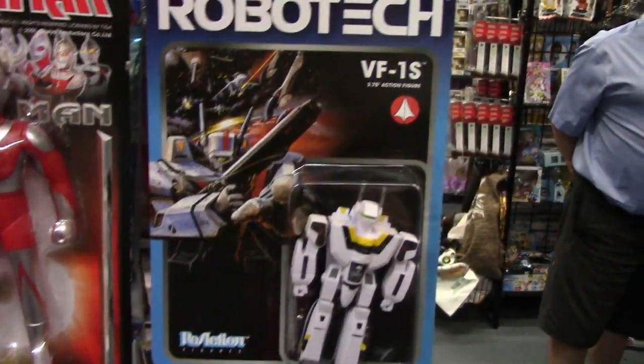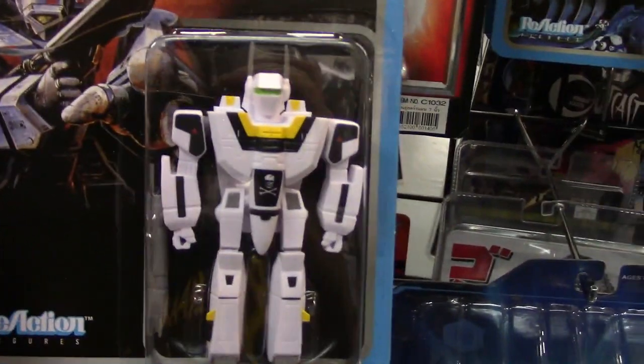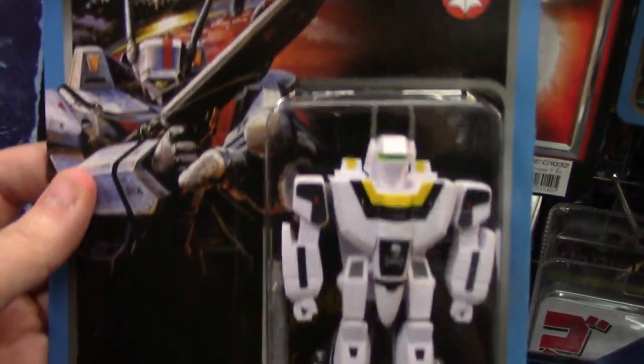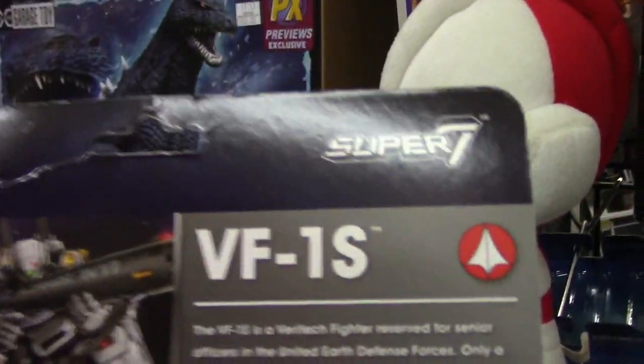This is more of a ReAction series for Robotech. There are a bunch of different figures. These are not convertible. These cannot change forms. $15, just like the Eddie figure we saw a second ago. Same company, ReAction. Super7 makes these, which looks very cool.